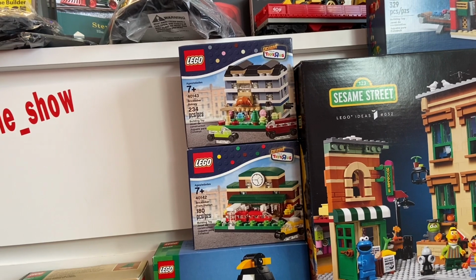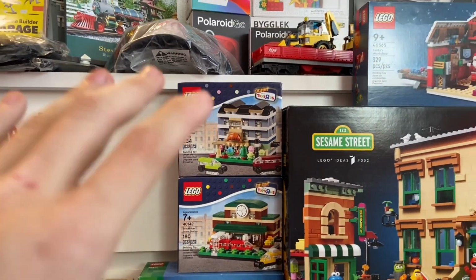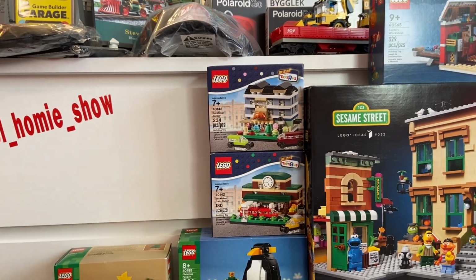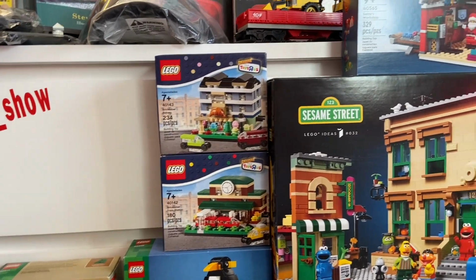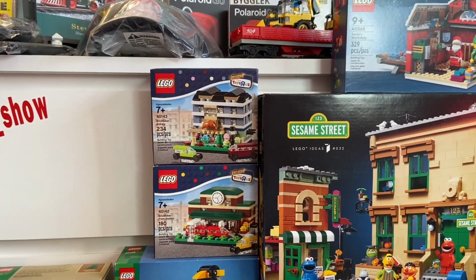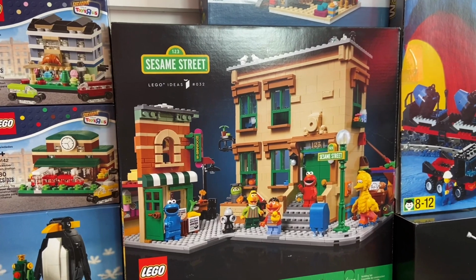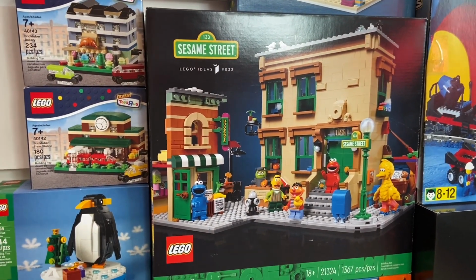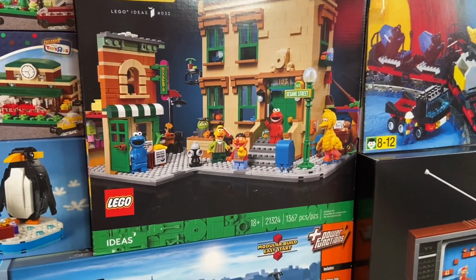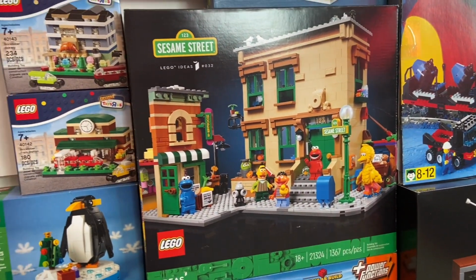40143, and there are, I believe, two others. There's a Toys R Us building and another just normal building, which of course I will be reviewing, because who doesn't want to review a Toys R Us exclusive set in 2023, as these review videos will come out in 2023. And then to the right of that, we have the Lego Sesame Street Lego Ideas set 32, but the actual set number is 21324, but this is the 32nd Lego Ideas set.